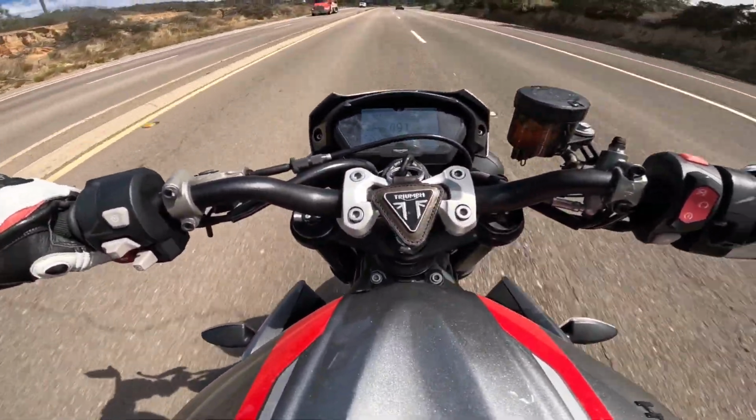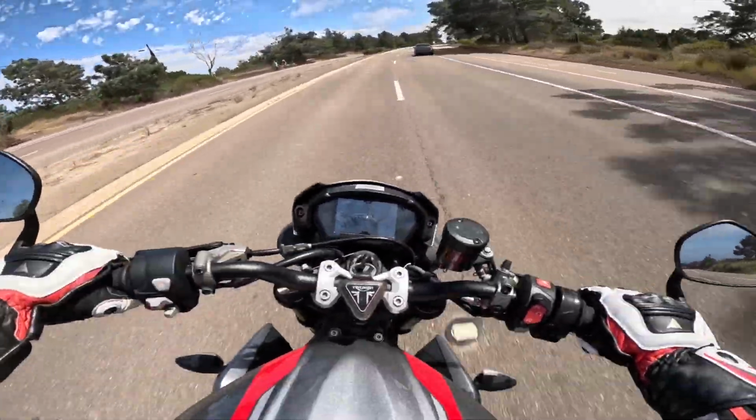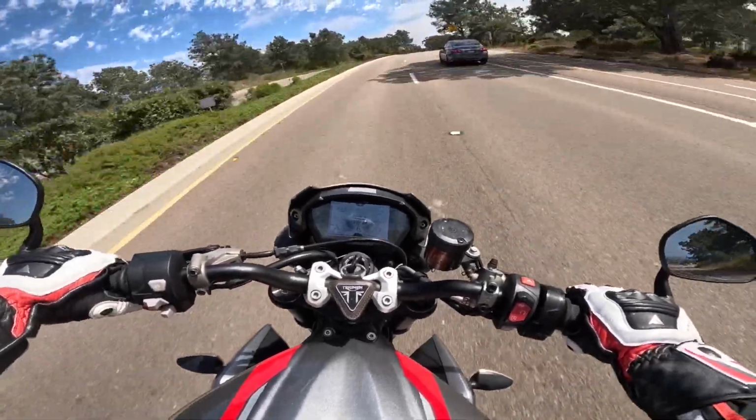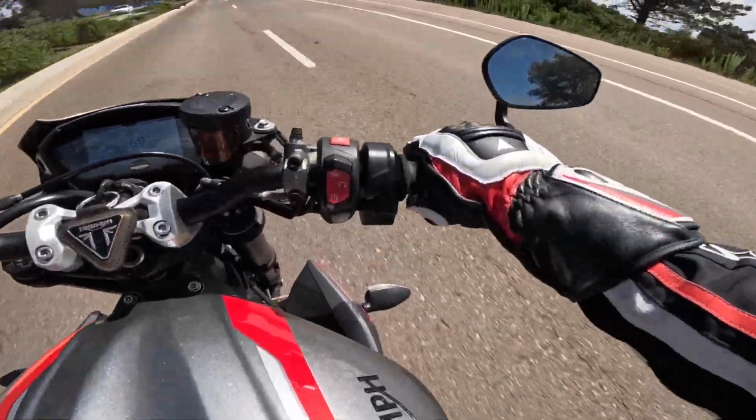You gotta love this bike, man. 6th gear and it still pulls like a train. I don't know if that was a good analogy, like a train? I don't get it. Whatever. Anyway, let's get back to what we were talking about.